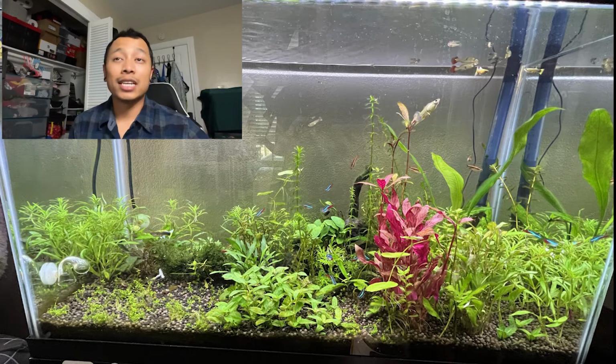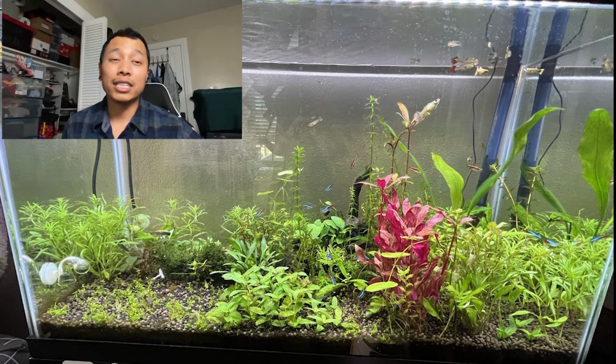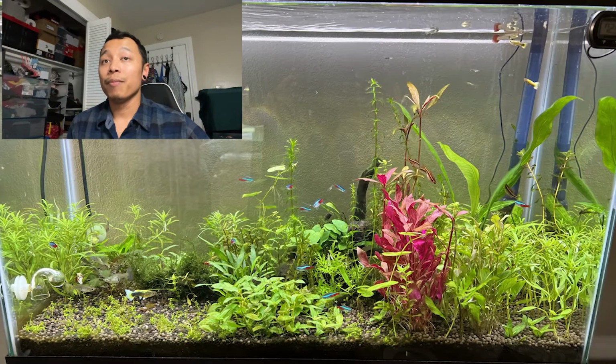We are at the end of week number 5, going on to week number 6. What did I do this week? On day 1, you can see not much has changed because I just did a water change that Sunday. Plants all look the same, still having a little bit of algae.